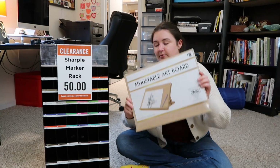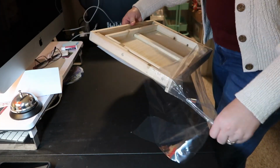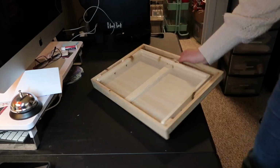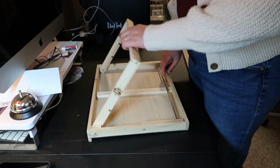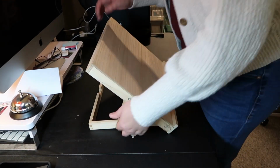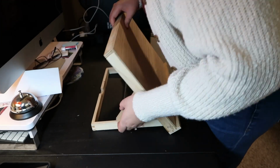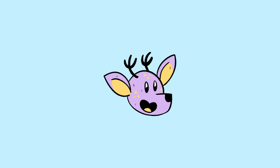So, artboard. I thought this was going to be really interesting to film, but it's literally already put together. So I just have to set it on my desk. It's a little flimsier than I thought it would be. It is $5 though, so I'm not super surprised. And the adjustments look to be pretty much the same angle. Like, they're the same. But if you want this, that link is also on my resource list.